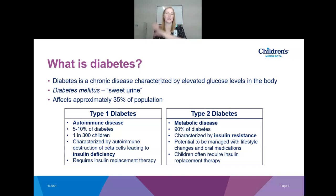Now, this goes back to way before today's technology, and how you used to be diagnosed with diabetes was by a doctor sampling your urine. And these elevated glucose levels get excreted through the urine, and so your urine becomes sweet. Now, we've become much more advanced since then, but that is the origin of the term. So, diabetes mellitus means sweet urine.